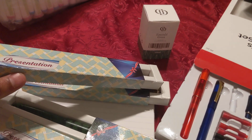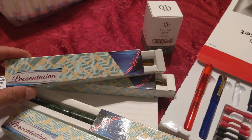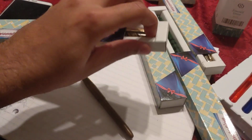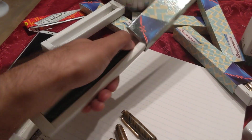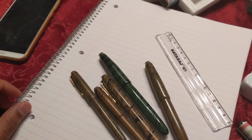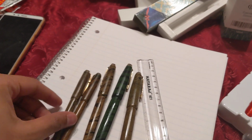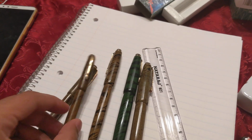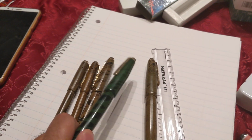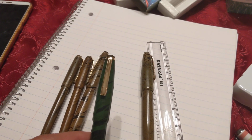Pardon me for not having equipment that can record this video without a shaky hand, so I have to use my right hand as I review these pens using my left hand.